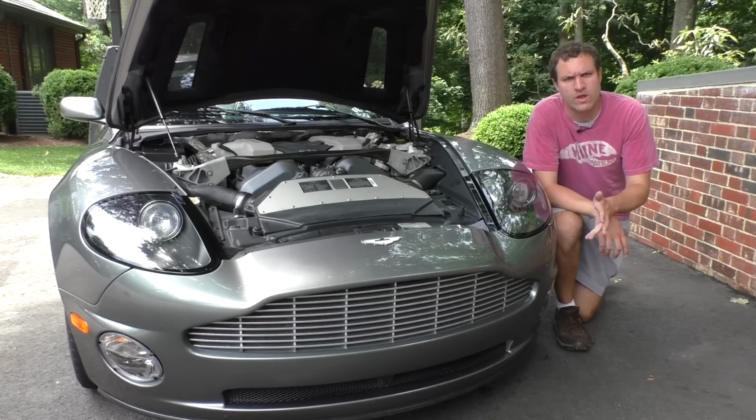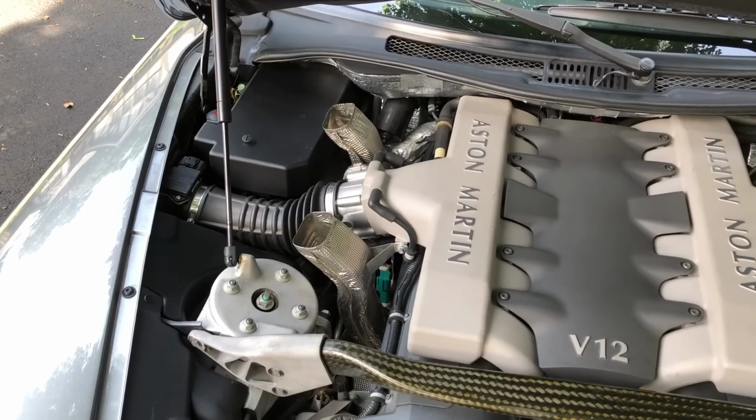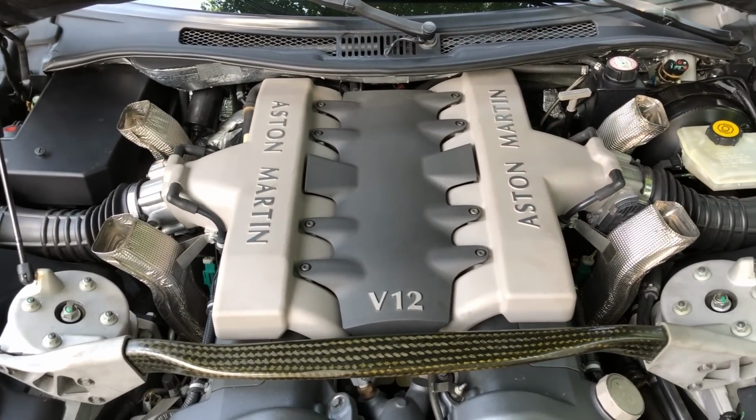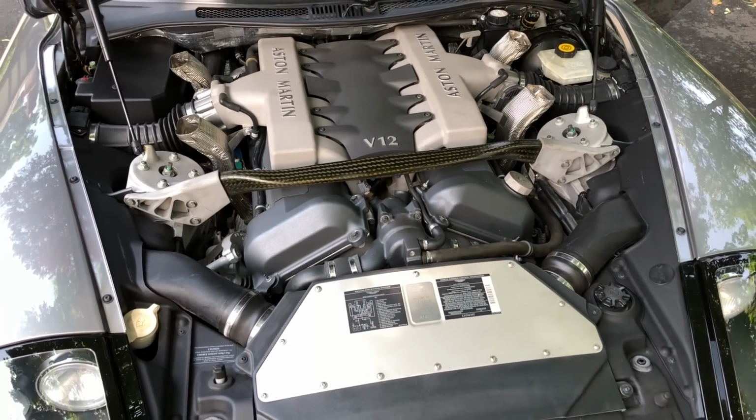Next we move up front, where there are a couple of interesting quirks worth noting, one of which is under the hood. First, take a look at the glorious Aston Martin V12 in this car. It is very cool looking. I also like the fact that it has a plaque of the guy who built the engine. All Aston Martins have that. It's not particularly unusual. AMGs have it too.